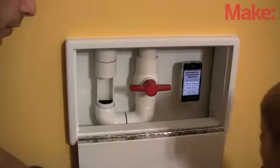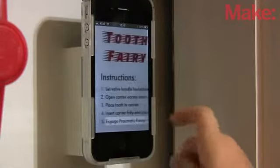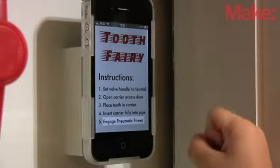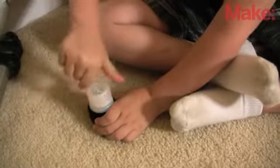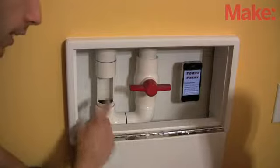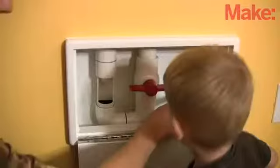Can you tap on Tooth Fairy? Put the bottle in there. Okay. Hit the bottom button.